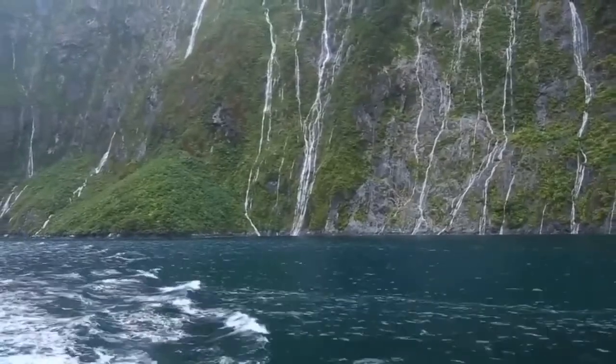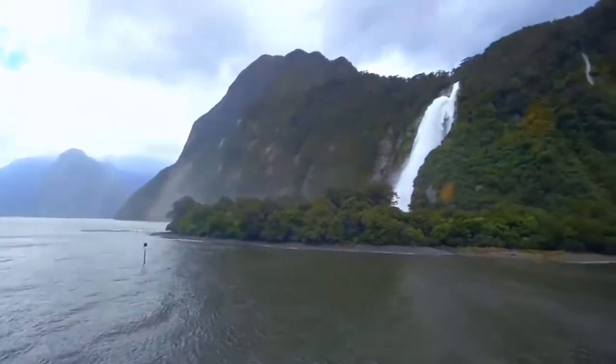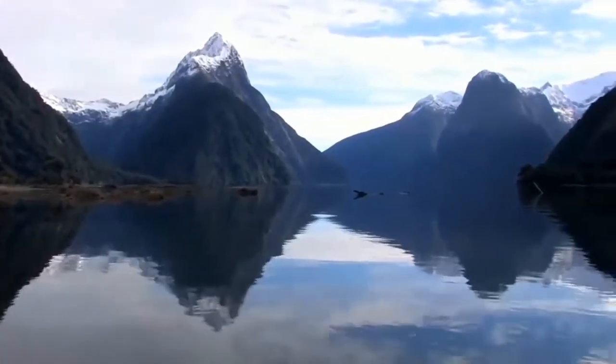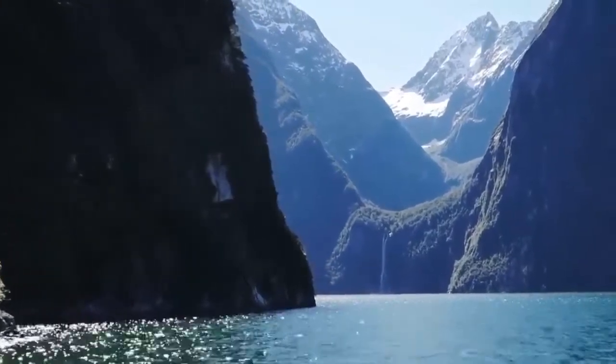Milford Sound is the biggest attraction in Fiordland, and it is a true fjord created by a glacier. On a cruise through Milford Sound, you can spot waterfalls, admire the sheer rock faces towering over the water, and even see wildlife like dolphins and penguins.